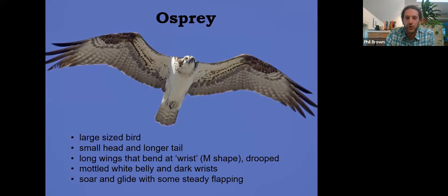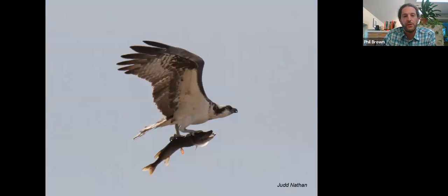On to Osprey, the fish hawk. It's a much larger bird than the falcons, long wings, about a 5-foot wingspan, sometimes even larger. They have a tiny little head. You might notice that about them. They seem super long and limby. And they have a distinct M shape in the wing. It looks like you're drawing a letter M here because the wings bend at the wrist noticeably. That's the bird's wrist. They have those dark spots at the wrist as well. And generally they droop their wings.